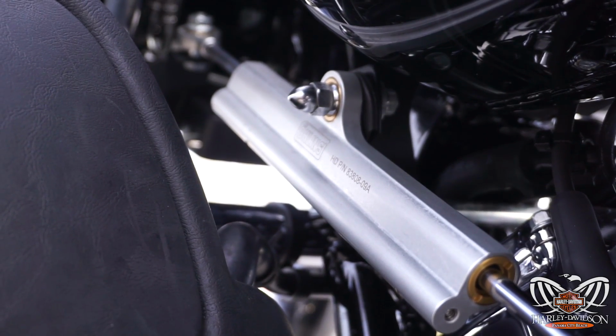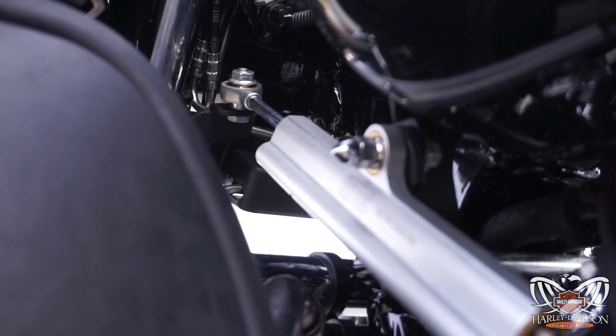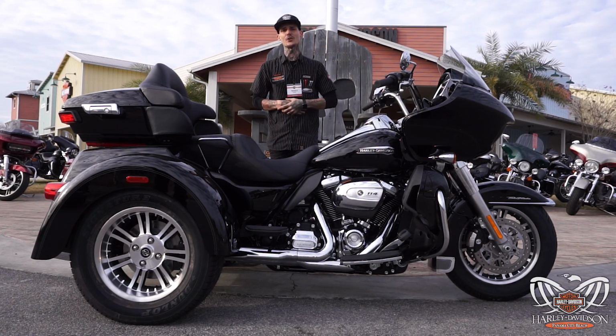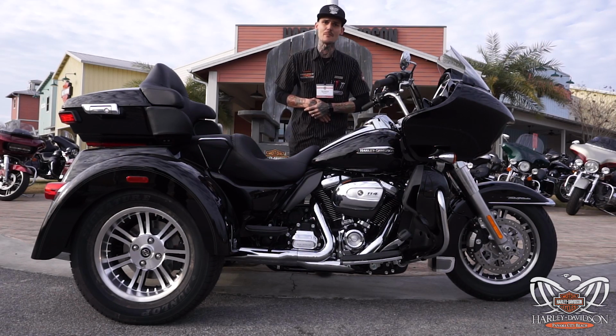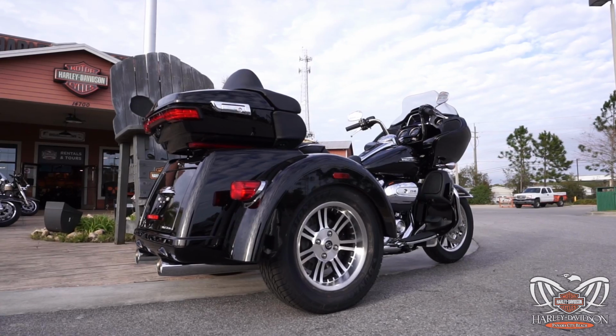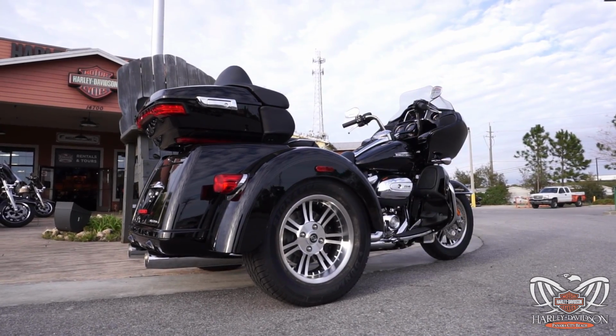It has a fully custom steering stabilizer that was handmade by the master technician, so you still got your steering stabilizer here. It's still your 114 cubic inch Milwaukee-Eight motor. It's still a Trike Glide in every way. We just took some time and custom fabricated this Road Glide fairing onto it.